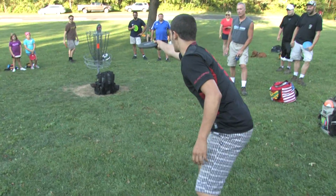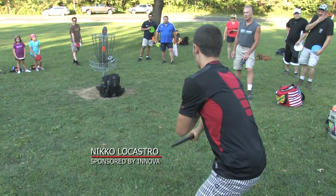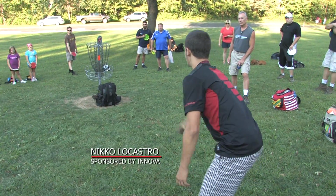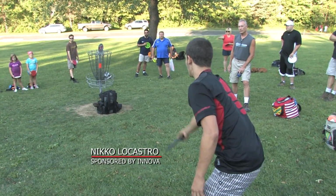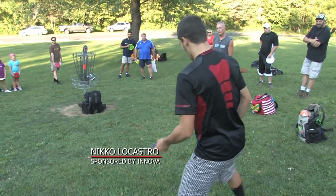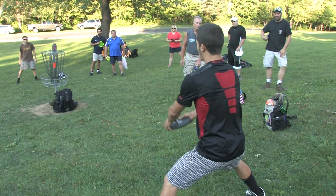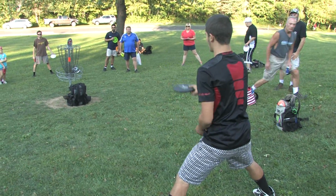I like to visualize my line a couple times before I actually release the disc. So I want to do a straight up and down motion with my arm a couple times, and just kind of pitch it out in front of me and get that basic technique down. And then with your lower body, you always want it to be stern. I like to do straddle putts often because I feel like my body's nice and stern, and everything's really comfortable with the straddle putt. So I'll start off with a straddle.